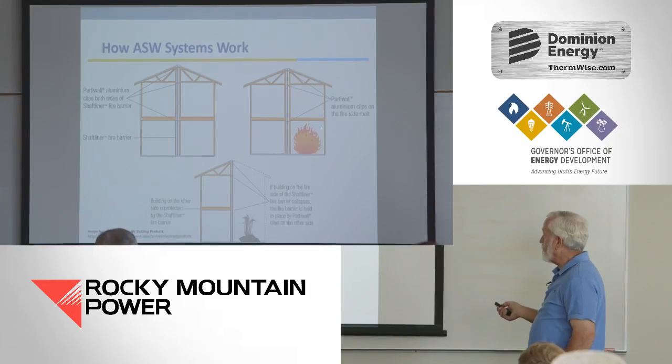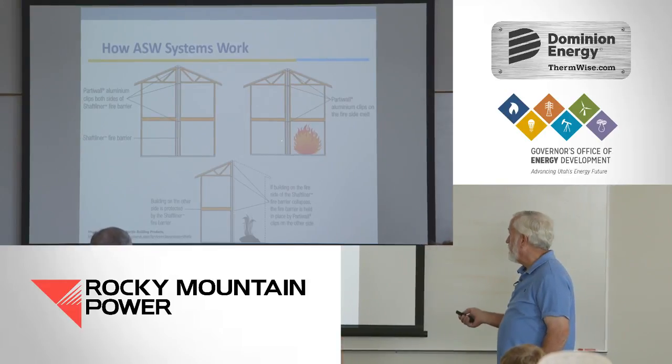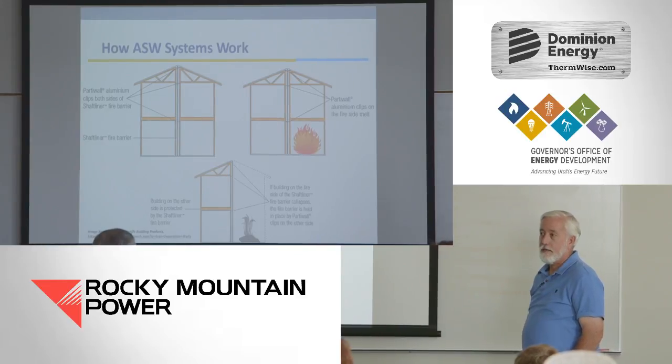But you get a fire in this unit, and what happens? The clip here, here, and here, they can melt away, and this side of the building can just fall away. And it's a good system. But what do we also see in this picture? We see a cavity that leaks.